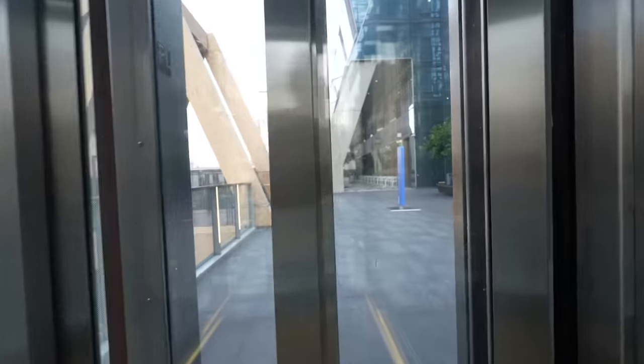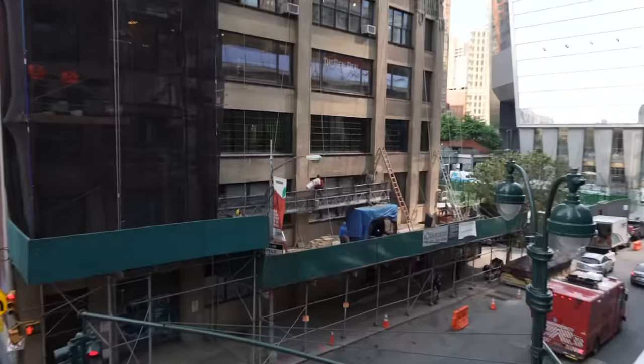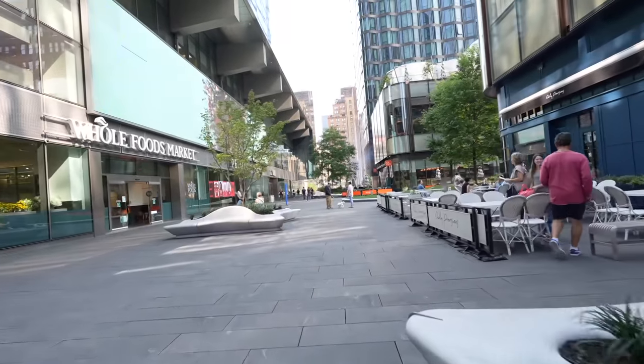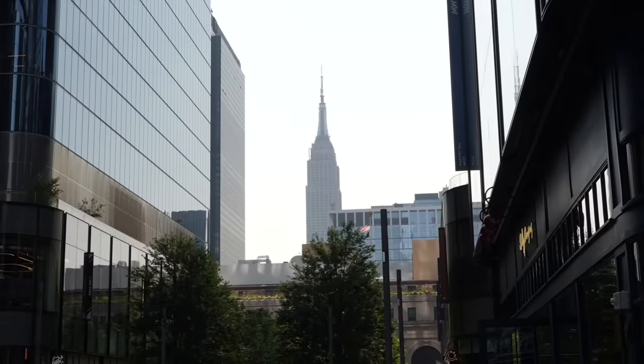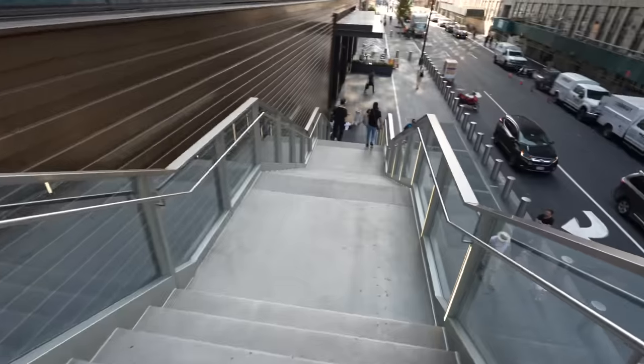Elevator's nice. Oh, that's great. Literally, this is like having a backyard where you can sit with strangers, watch these guys build this building, and obey these rules. I've actually never been to this mezzanine level area before. It feels like a raised city, and that's kind of what it is. And look at that, you got the ESB right there. This is what the future of New York is going to look like. And it fits nicely with the apartment we're seeing today.